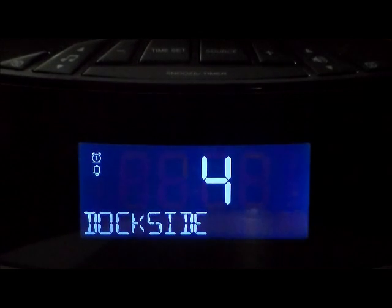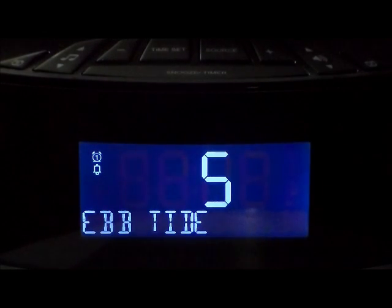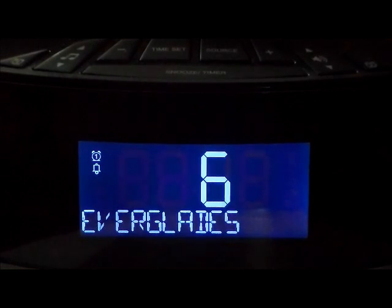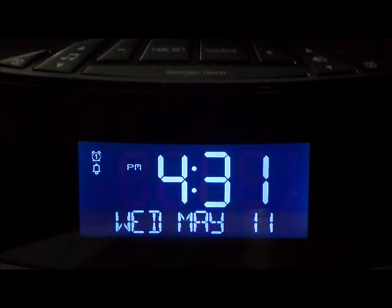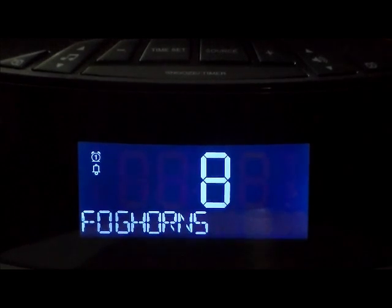Sound number four, dockside. Sound number five, ebb tide. Sound number six, Everglades. Sound number seven, fireside. Sound number eight, foghorns.